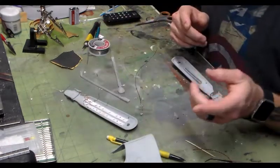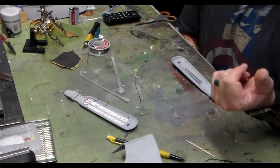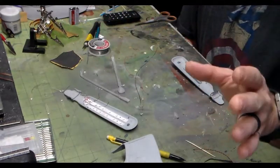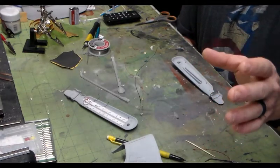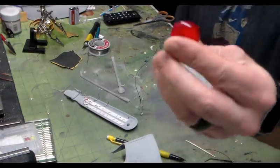Some cool things I got from a fellow modeler. His name's Joey Shipman. He has a great site on Facebook that I'm a member of and follow. Joe's Custom Ships and Models, I do believe. Don't quote me on it, but check it out, and I will here a little bit later make sure to get the right Facebook name. But he did offer me, and I bought some of these.